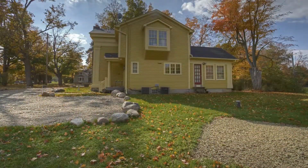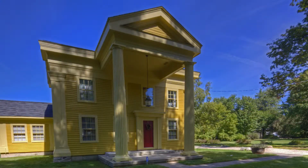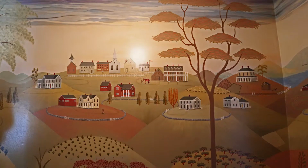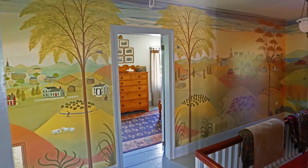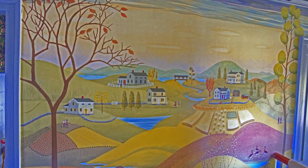It was purchased in 2001 as a second home by the current owner, and after much love, patience, and effort, the home has been correctly and completely restored and decorated to the period in which it was built. Also included is a stunning contemporary mural throughout the entire second-floor hallway, painted in the historic style of Rufus Porter, depicting some of the surrounding homes of the same period that are still standing.